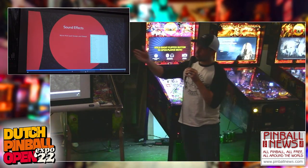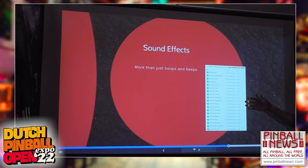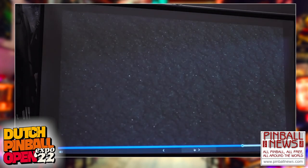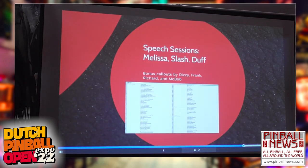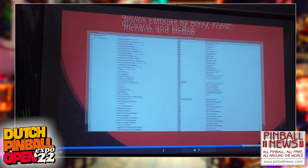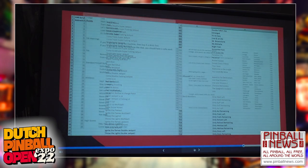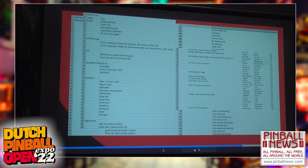So this is showing all the different files that were there for the sound effects for the different music. And then we've got the script that I wrote, 700 plus lines that were recorded for the game. And more, and we keep going and we keep building.